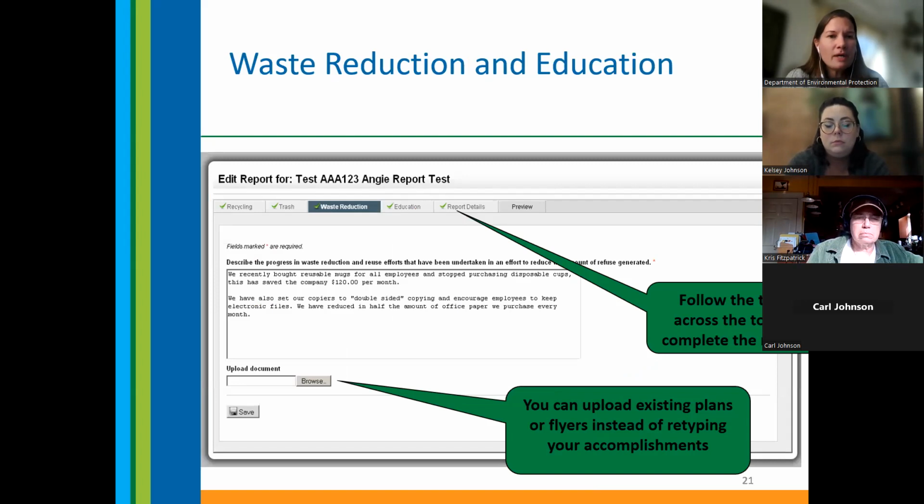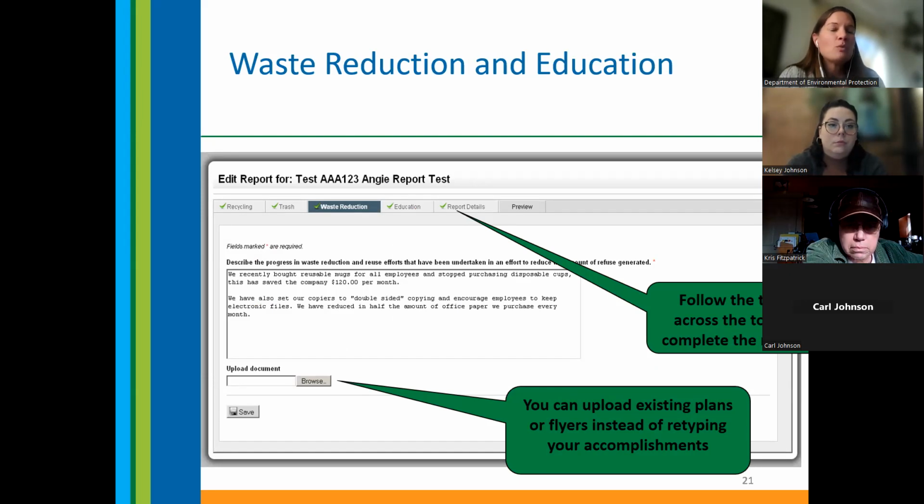As you see, as we're going across the top, it says recycling, trash, waste reduction, education. As you complete the sections, those tabs will get a green check mark, and that's how you can proceed. You won't be able to submit the report until all the tabs across the top have that green check mark. So you'll come after trash, and you're going to do trash the same way we saw the recycling. You're going to put in the container size, the frequency it's collected, the weight, the hauler name, all of that.